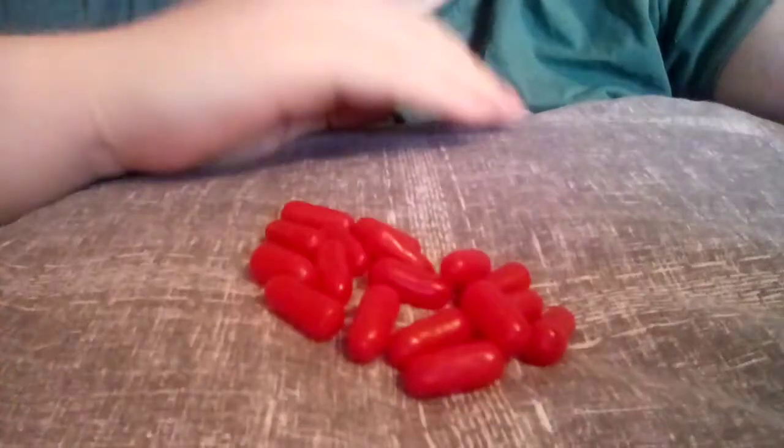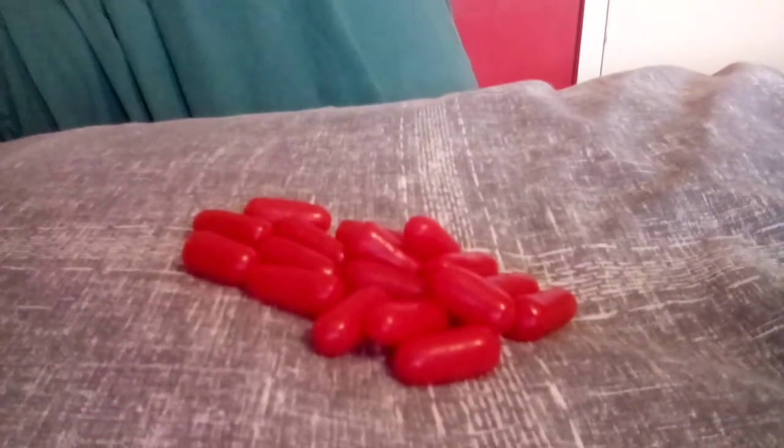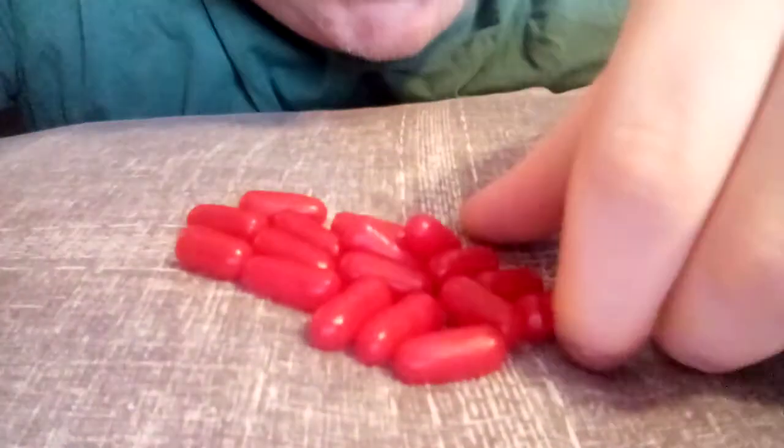They do look like Mykonikes to me, so I'm going to presume... I'm not going to label them Mykonikes. I'm just going to label this video Hot Tamales. But I've got a feeling that they are Mykonike. So that's what they look like anyway. They look a bit like elongated jelly beans.